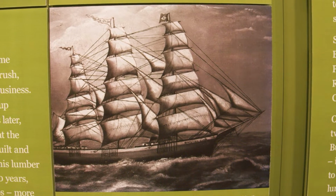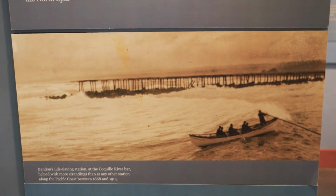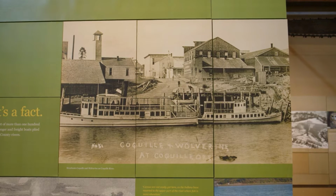It was built at the Cruise and Bank shipyard in North Bend, and it sailed to London and had a record speed from Portland to London. But over 200 other ships were built in this area too. This is the way to get all the resources exported. There were no roads here until the 1920s. We're just approaching a century of having any roads at all. We didn't have a railroad till 1915, so everything was by water.